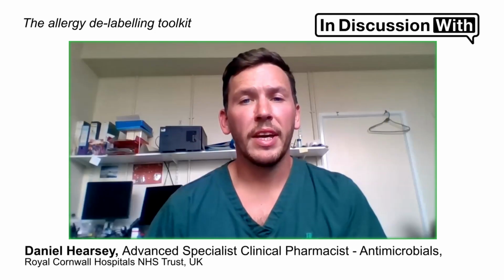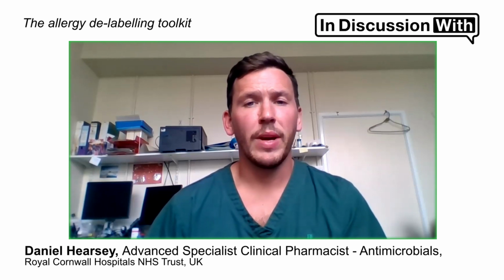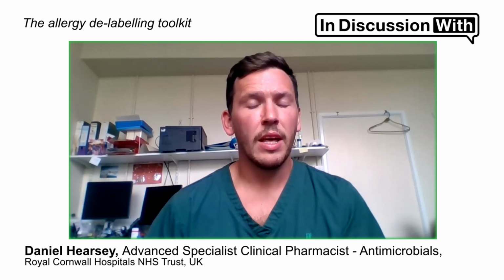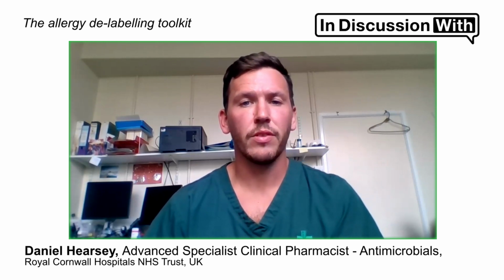What is a penicillin allergy delabeling toolkit? So the toolkit contained all of the documentation resources that we needed to undertake the testing. It had all of the patient information leaflets, the consent forms, allergy risk assessment tool, and questioning tool as well. So everything we needed to undertake the challenge for the patients.